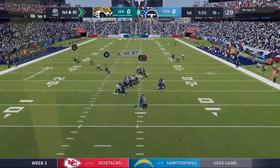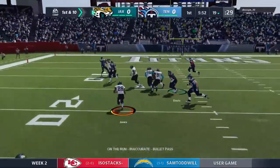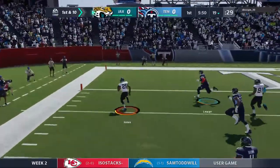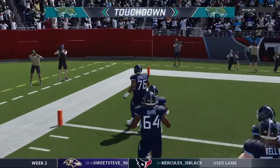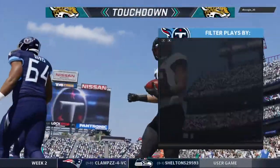Back to throw, Tannehill. Oh, you saw that one coming. It's intercepted. Throwing back across his body. Picked up by Josh Jones, and he will take this one home. It's a touchdown.